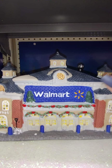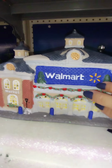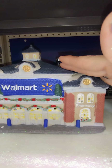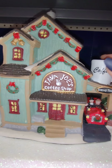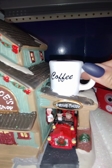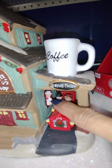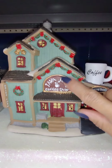Look. Because each one of these with taxes, let's just call it $20, but it's worth it. Look, it's got the pharmacy. Look at how cute. This is Walmart, y'all. Now this one I bought this one because this is the Java Joe's Coffee House. It's got, look, it's got the little marquee. It's a coffee, ceramic coffee cup. You got the couple, it's Christmas morning. Look, there's even somebody giving them their coffee, y'all. Look, this is crazy awesome. I bought this one.